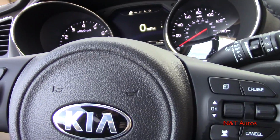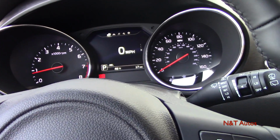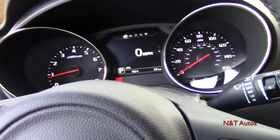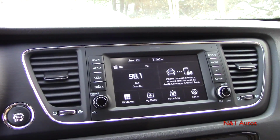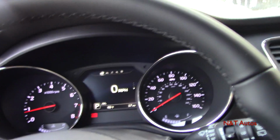But now I'm going to go ahead and adjust my driving position to my 5'10" self, just so we can go ahead and check out how much room we have in the back. And let's go ahead and check out the back now.